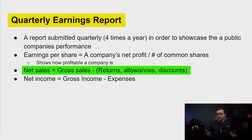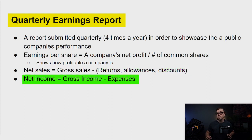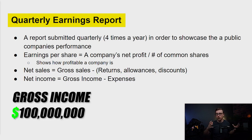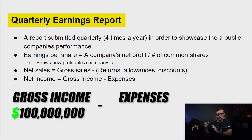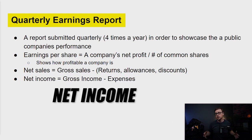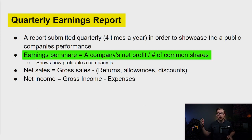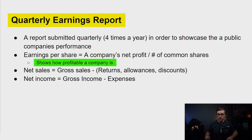So you've got your net sales, which is the gross sales minus the returns, allowances, and discounts. And then you've got your net income, which is the gross income minus the expenses. So just a very simple example of net income. Let's say the gross income is $100 million, but the expenses were $10 million. The net income would be $90 million. And then you've got your earnings per share, which is a company's net profit divided by the number of common shares. And this is basically an indicator of how profitable the company is.